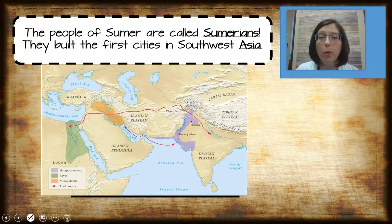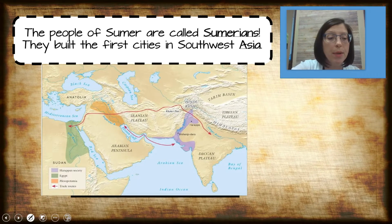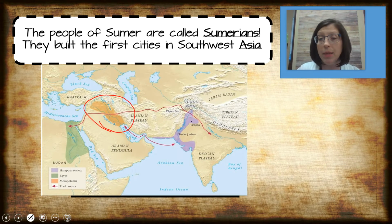So many people were asking exactly where is Mesopotamia on the map. And if you remember in class, we did color in Mesopotamia on our big cardstock map in green. On this map, they happen to be showing it in orange. So I'm going to circle it right here. You can see this is Mesopotamia.